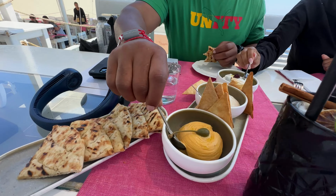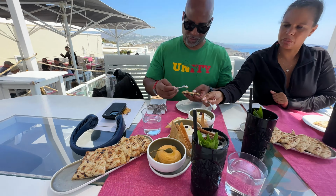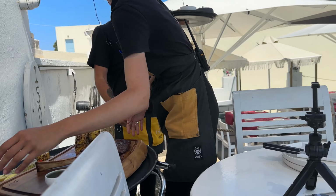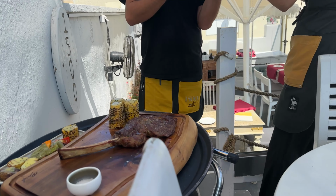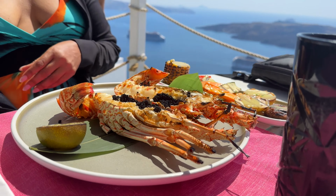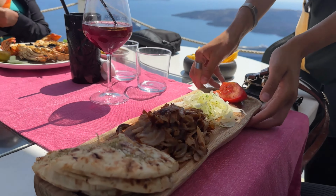And of course, lunch was phenomenal as we tried a whole lot of Greek treats like the phyllo wrapped feta covered in local honey. Me and my bro got a tomahawk steak. Our friend got the local lobster grill with a massive amount of caviar on top. Addy got the gyro platter.